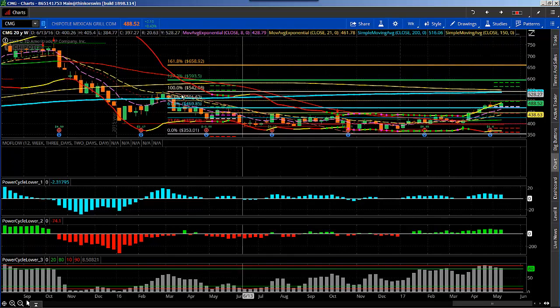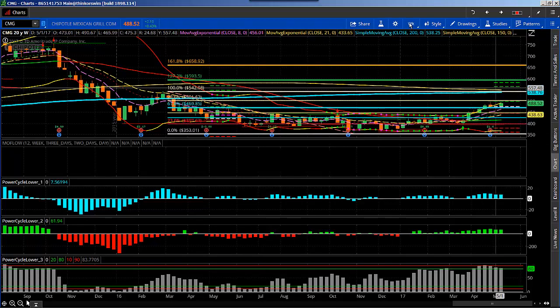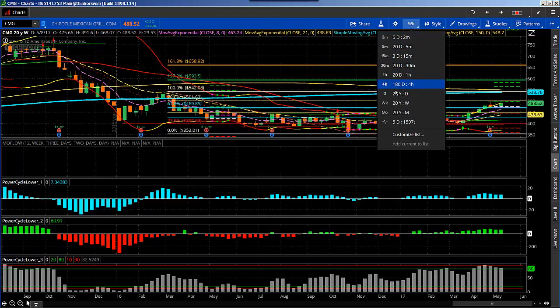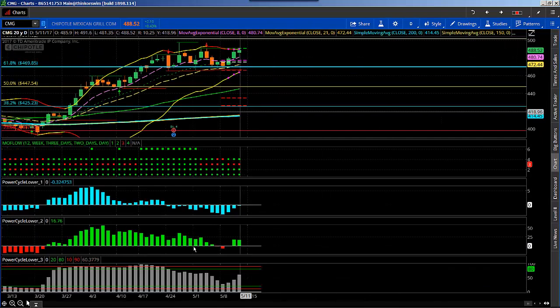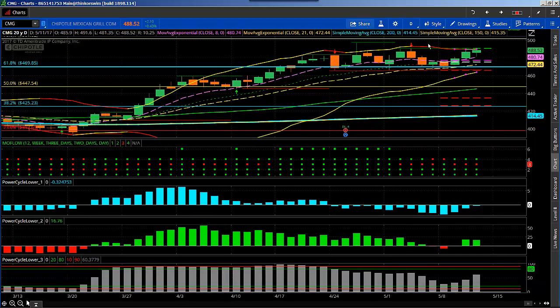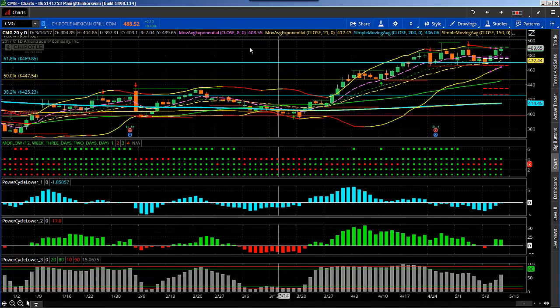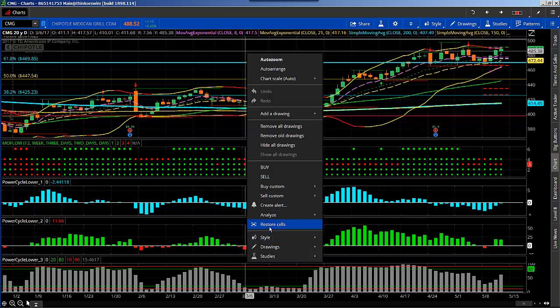the next target will be back up to the prior high, which is 500, and then potentially back up to 537. So based on that, trading is all about taking very good quantitative, statistical trades based on risk. And one trade setup that looks real good here is to do a trade on Chipotle with an upside target for $500.